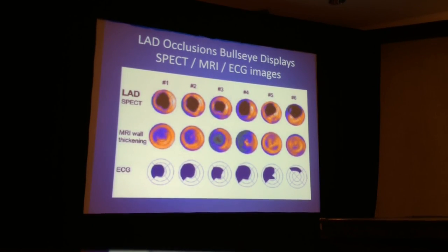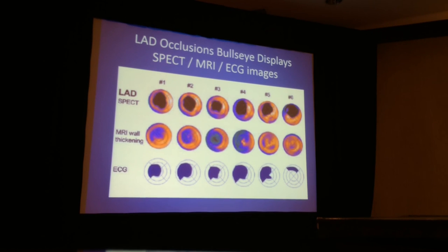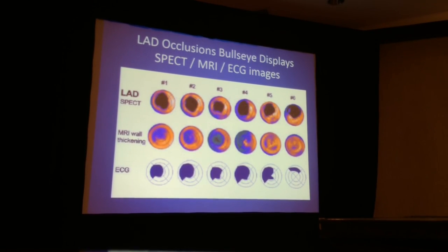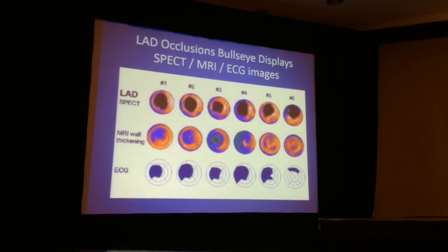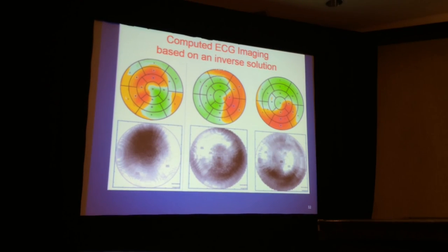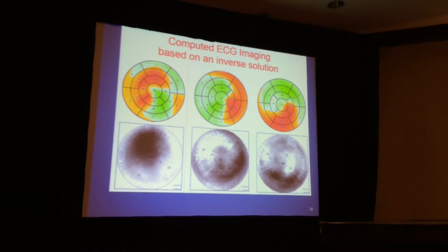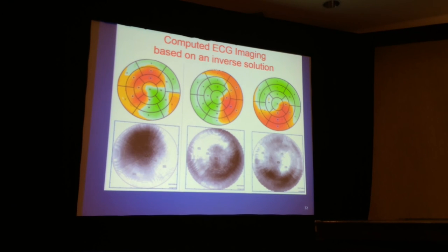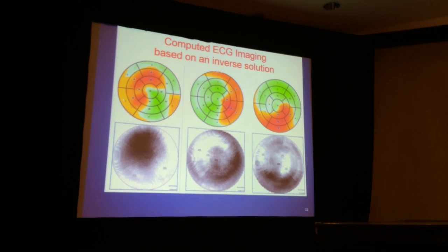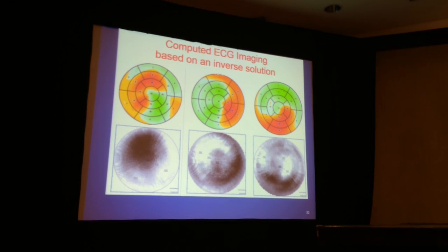The last slide is the same information, but now looking at a variety of patients with LAD occlusion, and looking at this ECG image based on the ST segment in comparison with SPECT and in comparison with MRI. The final illustration is now using work that Mon Horacek and John put together, called computer ECG imaging, based on inverse solution. So instead of just painting something into one area of the heart, based on inverse solution, we're able to see where the electrocardiogram indicates the ischemia.